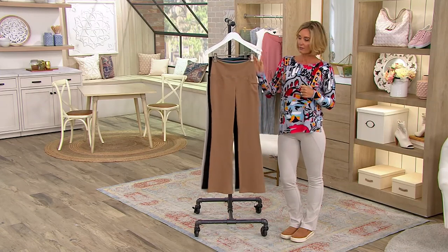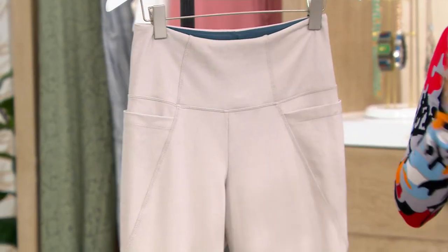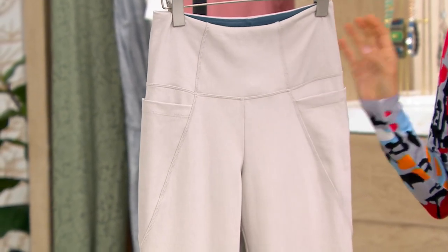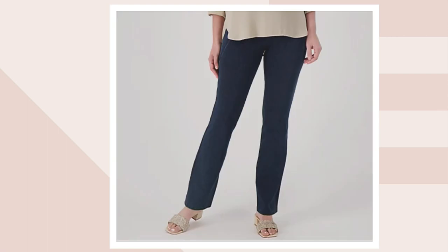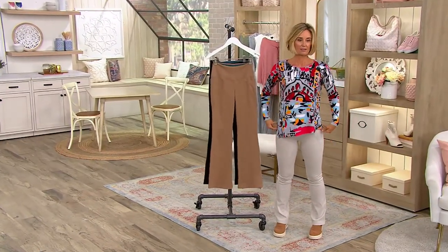Coco Mocha, very popular. There's your black. This is what I have on. It's called Buff Gray. We also have a dark olive and then an indigo, which is kind of like more your traditional denim. And all of the wonderful things that Renee does in one pair of pants. I'm telling you, Ashley.